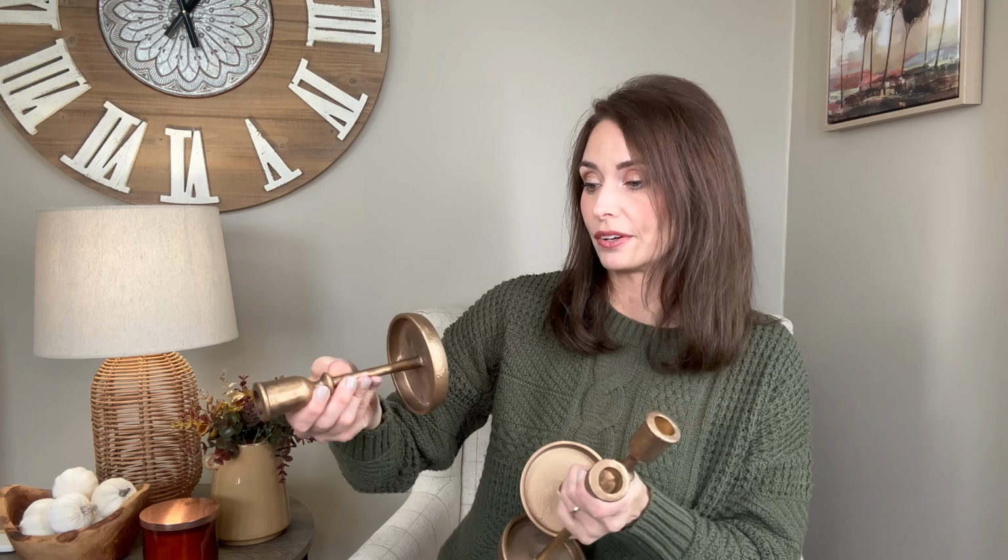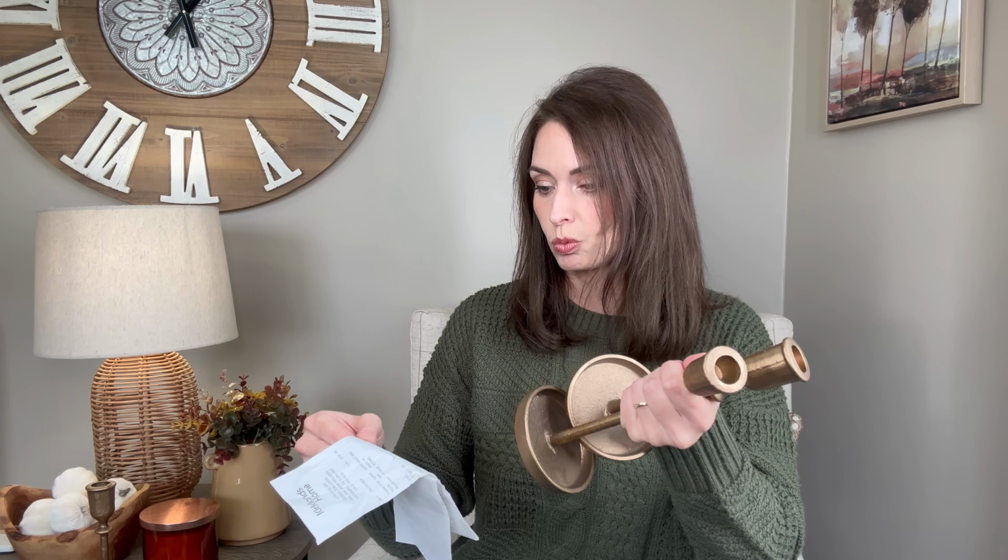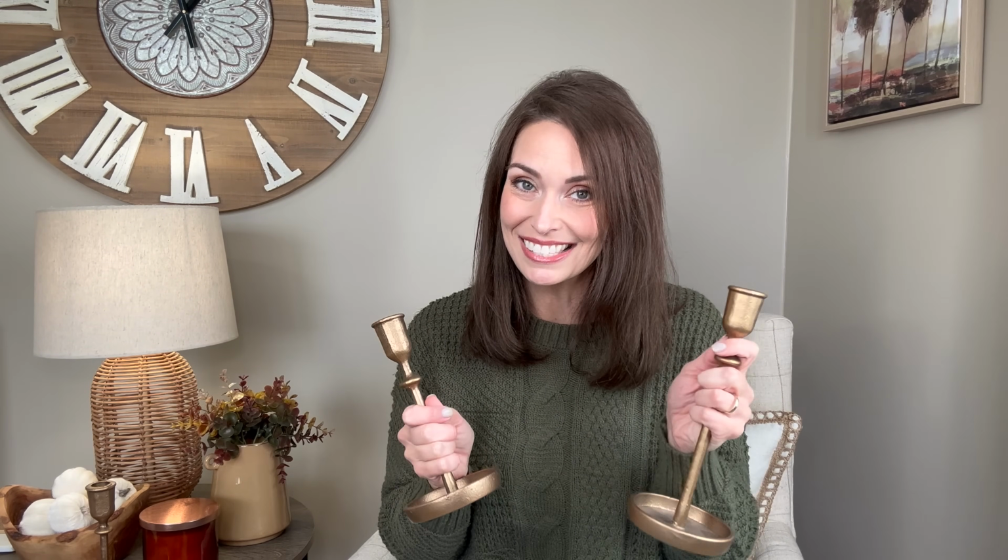And they were discounted. So the small was $12.99 and I was able to get it for $9.09. Then the medium, let's see, was originally $14.99. I got it for $10.49. And then the largest was $16.99 and I got it for $11.89. So I think that was a pretty good deal and I just couldn't resist. You may actually see these in my upcoming Thanksgiving tablescape that I hope to have up later this week. So I hope that I'll see you back for that one.